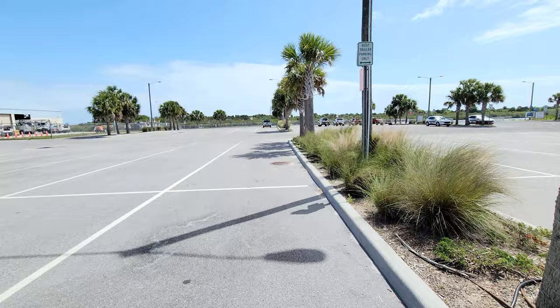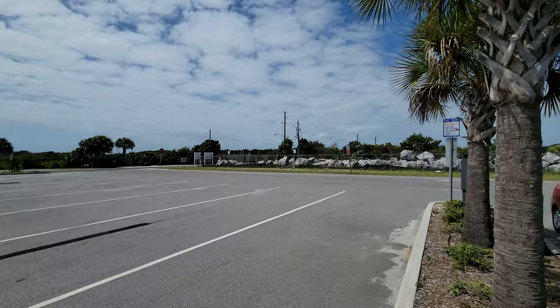So right now, this is the parking place. The boat ramp is not that big. It's pretty simple, pretty straightforward. The ramp is over there. Let me go and check it out. You guys can see it.